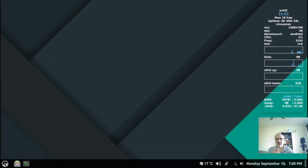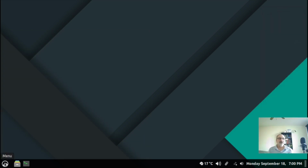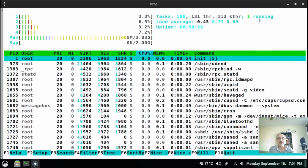So let's say we want to get rid of the Conky. We're going to type in conky. And it's gone. Let's do an Htop. So we're running at 668 megabytes of RAM for the Cinnamon. That's not bad.